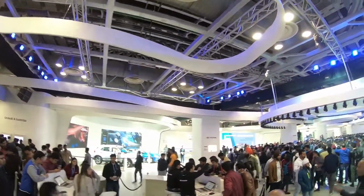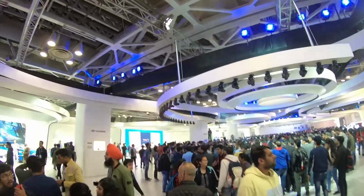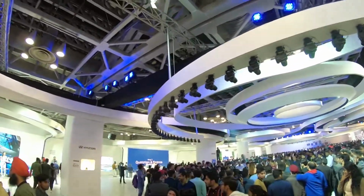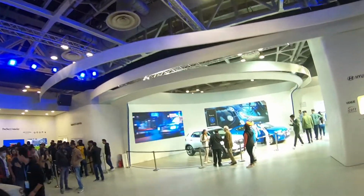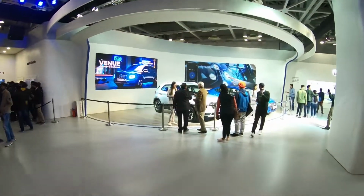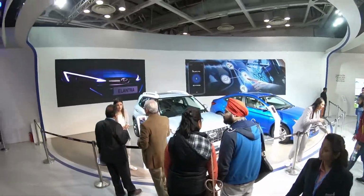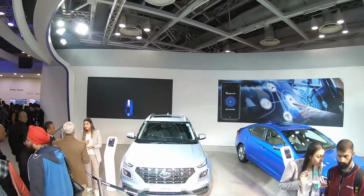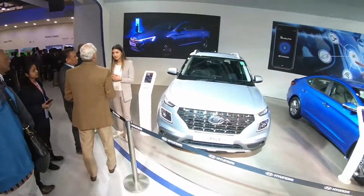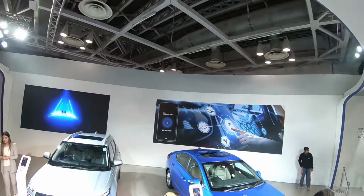So all in all, Hyundai, I am not so much impressed. It's just a regular car, just like Suzuki. I think the brand value is eating a lot of sales in India, but soon they're going to run into challenges with giants like Kia and MG. Here is the Hyundai Venue. If you can see, it looks exactly similar to Creta. So Creta and this don't look so much different in design.